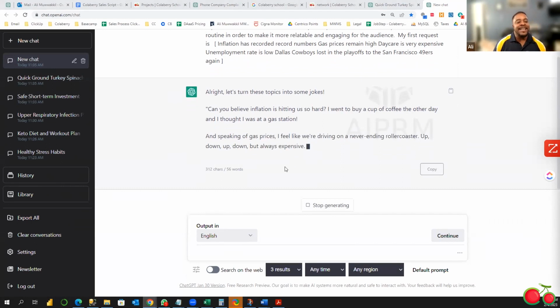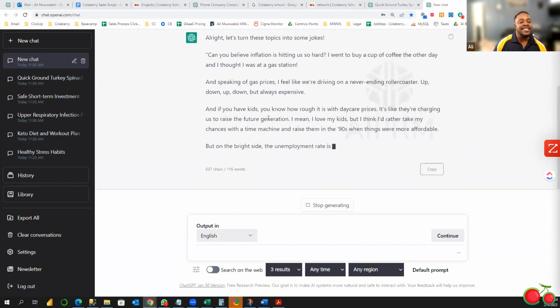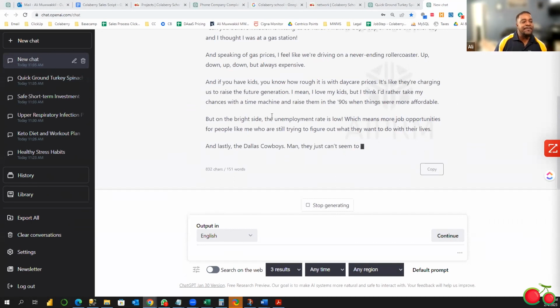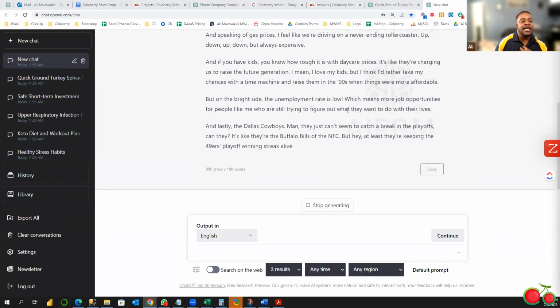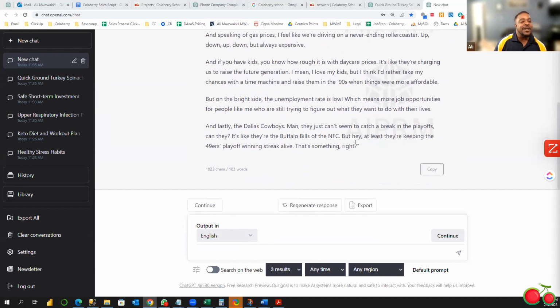All right. Can you guys believe inflation is hitting us so hard? I went to buy a cup of coffee the other day and I thought I was at the gas station. And speaking of gas pricing, I feel like we're driving on a never-ending roller coaster. Up, down, but always expensive. And if you have kids, you know how rough it is with the daycare prices, it's like they're charging to raise future generations. I mean, I love my kids, but I think I'd rather take my chances with a time machine and raise them in the 90s when things were more affordable. But on the bright side, the unemployment rate is low, which means more job opportunities for people like me who are still trying to figure out what they want to do with their lives. And lastly, the Dallas Cowboys, man, they just can't seem to catch a break in the playoffs, can they? It's like they're the Buffalo Bills of the NFC. But hey, at least they're keeping the 49ers playoff winning streak alive. That's something, right?